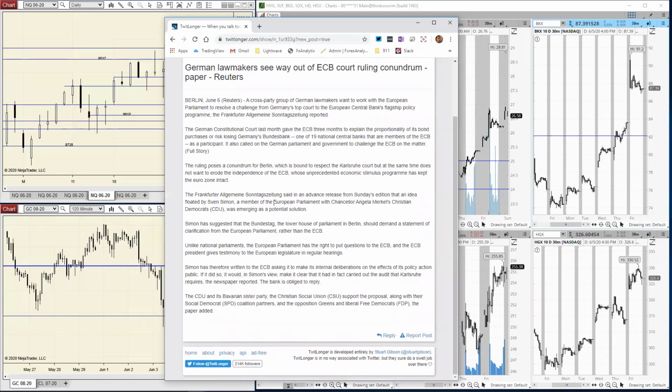The ruling poses a conundrum for Berlin, which is bound to respect the Karlsruhe court, but at the same time does not want to erode the independence of the ECB, whose unprecedented economic stimulus program has kept the Eurozone intact.